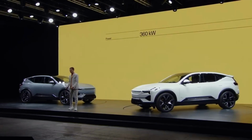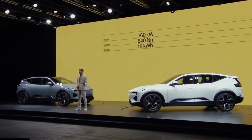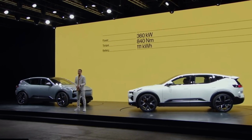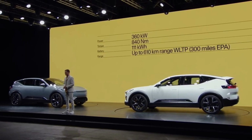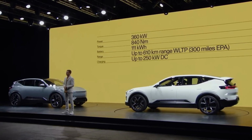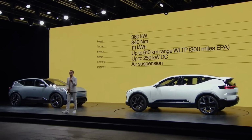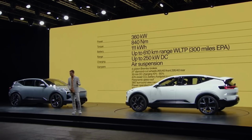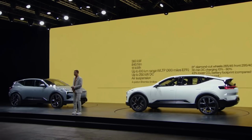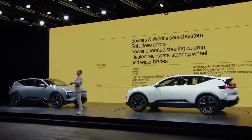360 kilowatt power, 840 Newton meter torque, and a 111 kilowatt hour battery with a range of up to 610 kilometers WLTP, and charging up to 250 kilowatt DC, air suspension, and plenty of equipment. The first year offer includes, as standard, the Plus Pack, with Bowers & Wilkins audio system, soft closing doors, and power-operated steering column, heated everything.